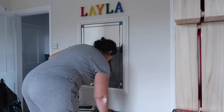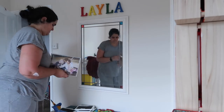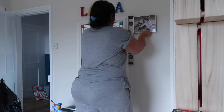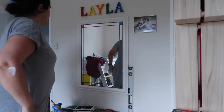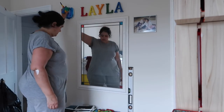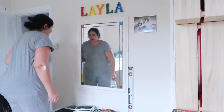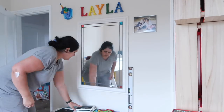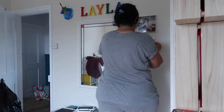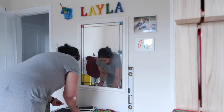There again, I used it a few times to figure out how far away something's going to be from something else, but I didn't use it a huge amount and I pretty much winged it for most of this. There are a few places where it probably could have benefited from having been a little bit more planned out, but I think it all came together really nicely in the end. And we can always move things around later. Again, because we use command strips, it's fairly easy to take them off and put something else up if we wanted to in the future.